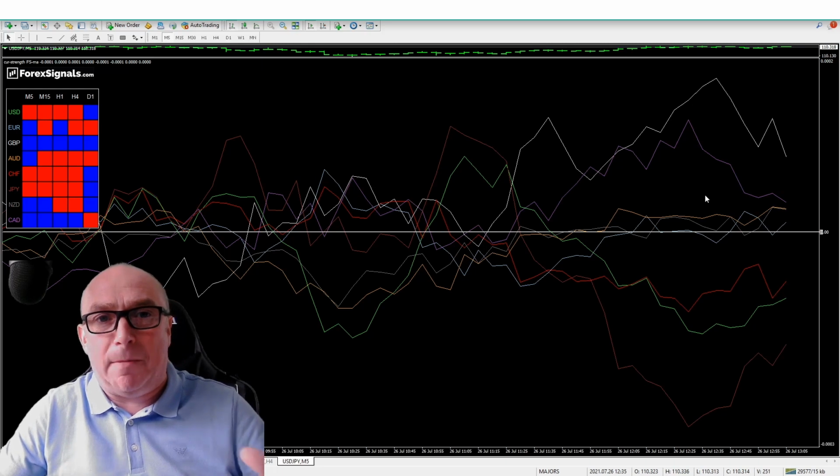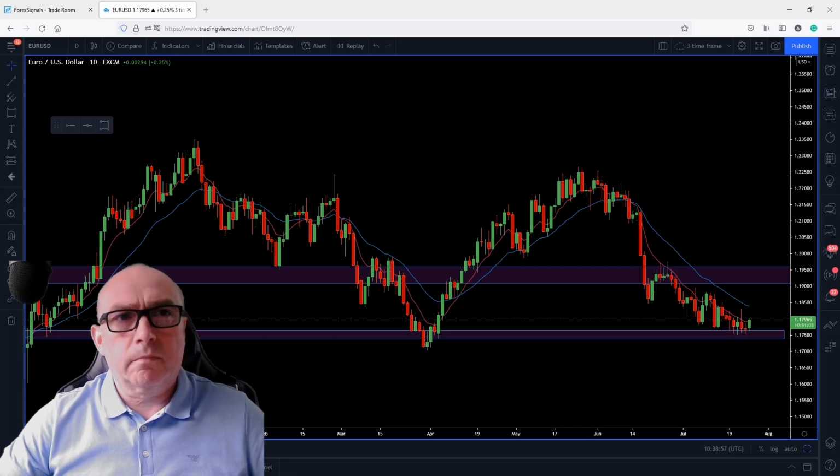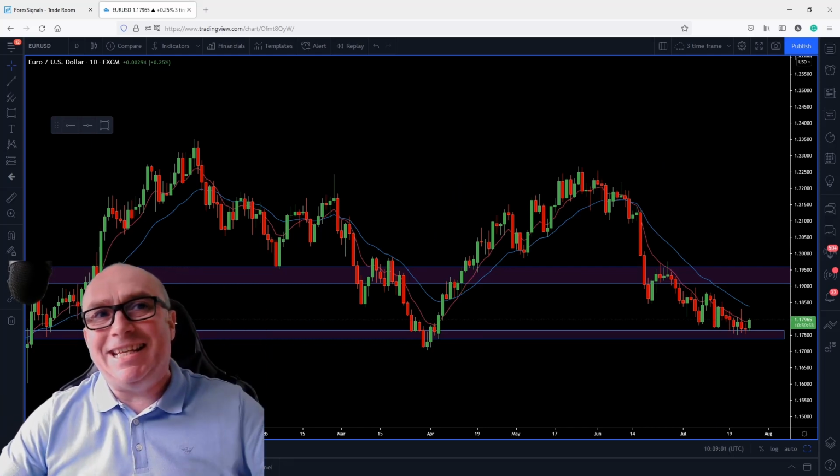Right, that's enough about the momentum meter. Let's have a quick look now at the euro against the US dollar. Okay, so this is the euro against the US dollar, and this is a daily chart.